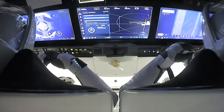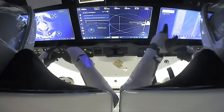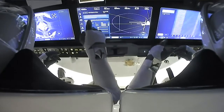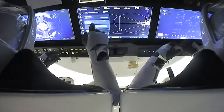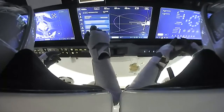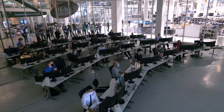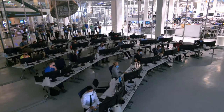Dragon SpaceX, soft capture confirmed. Dragon copies, and we see the same. Dragon SpaceX, hard capture complete. Dragon copies. Resilience, SpaceX, docking sequence is complete. Welcome to the ISS, Resilience.